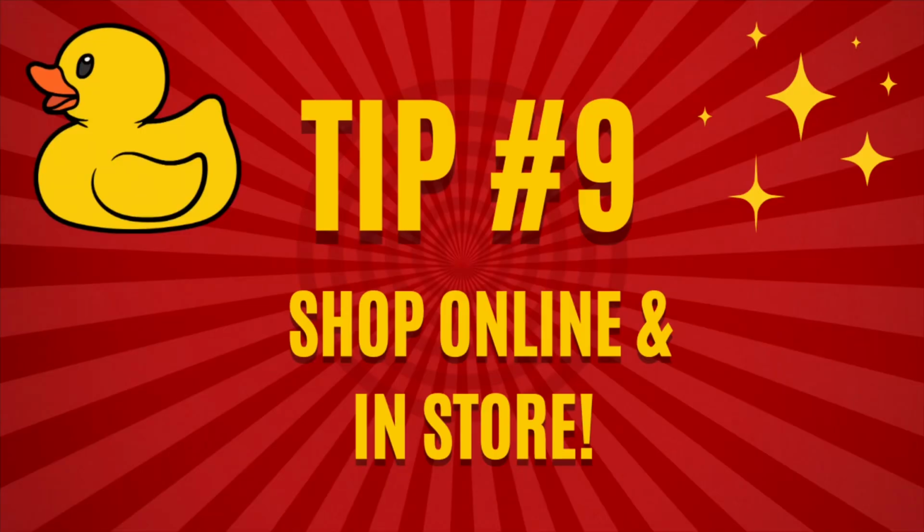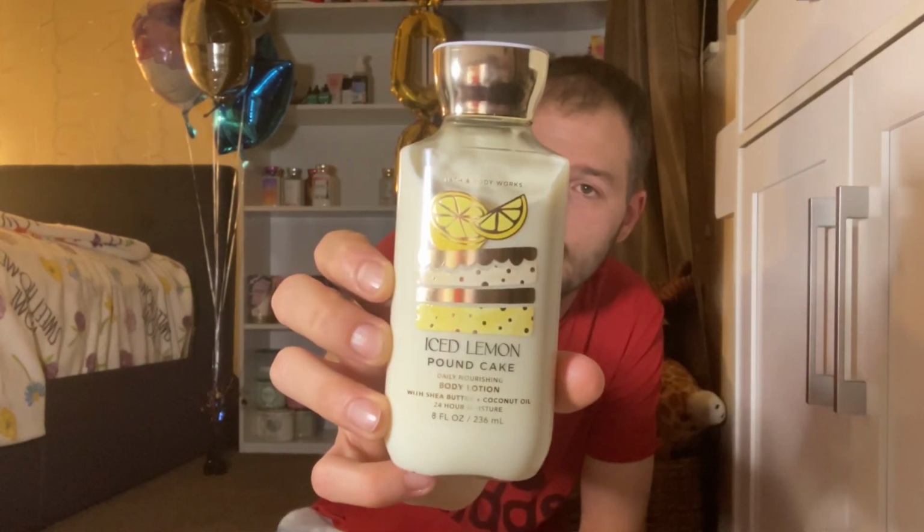All right, tip number 9, shop online and in stores. So you're definitely going to want to shop online and in store. You're going to find some stuff online that they don't have in stores, and some good examples of that this year could be the ice lemon pound cake collection here. This was an online exclusive. It is entering some stores, but it is still pretty much an online exclusive right now.